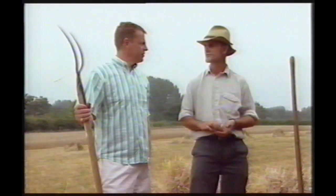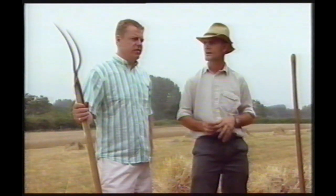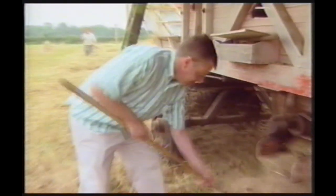For all the technology, the end product remains the same. How many people need to run this? Usually about five. Five, six people, really. That's quite labour intensive. Yeah, and you get the boy to clear out the chaff at the bottom. I knew I'd get this job. This gets everywhere.